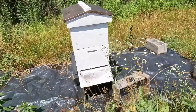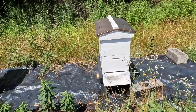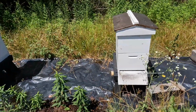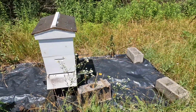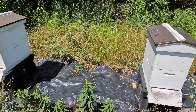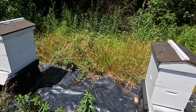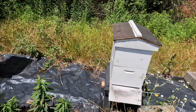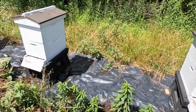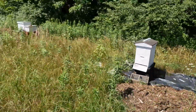So if you notice, she has the black tarp down underneath the hives. What that is for is a barrier between the ground and the hive. There are issues with hive beetles that come in from the ground, so you eliminate that problem when you put down the tarp. It acts as a barrier to protect the hive. So these are the 3 newest hives.